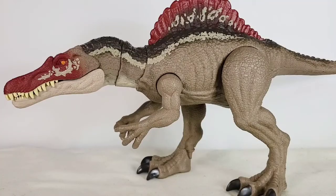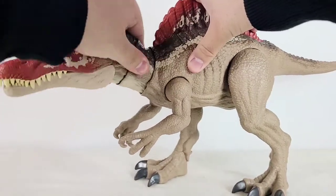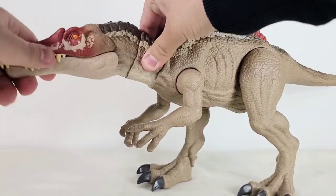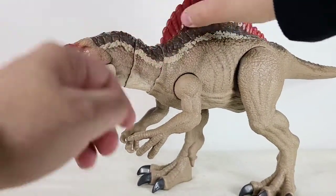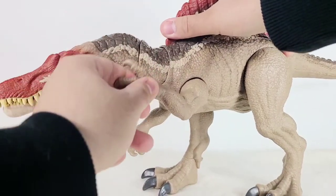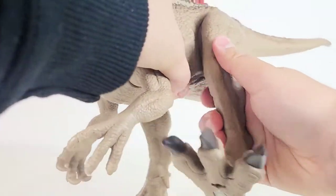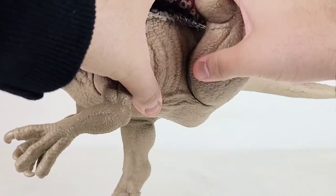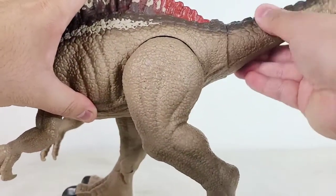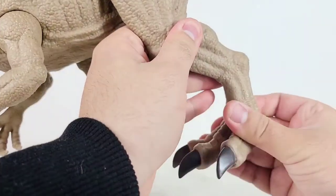And now for the articulation. The head is on a ball joint, or I should say the neck's on a ball joint, and there's also another ball joint here for the head. The mouth can open and close, but that's on the spring with the button. The arms can go out a tiny bit, and they can rotate, and same with the legs. They can go in and out a little bit, as well as rotate, but I'm not going to risk damaging the figure. And the tail is on a ball joint. Not really that articulated, but, oh, almost forgot. The ankles can swivel as well.